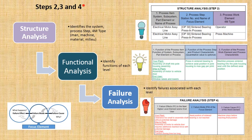So we have those functions, and then when we look at those functions, the next step is to look at the failure analysis. And in the failure analysis, we say, okay, so what happened? Well, the clearance was too small, so when they assemble it, it did not assemble the way it should. And as you can see, the same thing happened at the assembly plant.